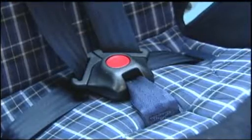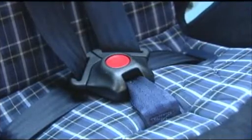The next step for a child is a booster seat. But too often, Pam says, parents rush to move them out of the seat with a harness, the much safer option. 2 and 3 years old, their bones are just not dense enough, their muscles are not strong enough to support crash forces just in a seatbelt with a booster seat.